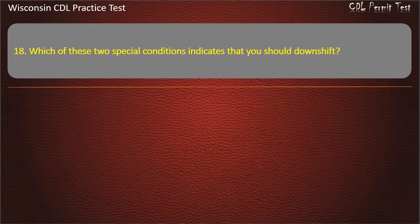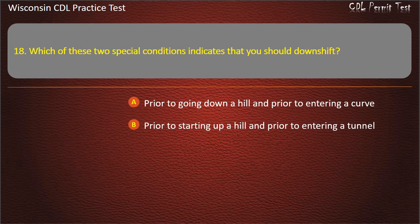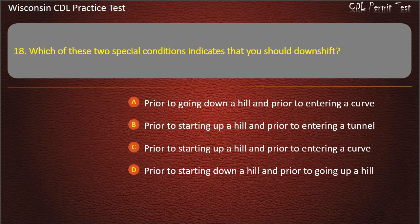Question 18. Which of these two special conditions indicates that you should downshift? Prior to going down a hill and prior to entering a curve. Prior to starting up a hill and prior to entering a tunnel. Prior to starting up a hill and prior to entering a curve. Prior to starting down a hill and prior to going up a hill. Answer. Prior to going down a hill and prior to entering a curve.